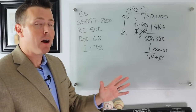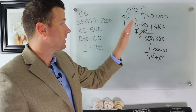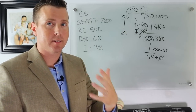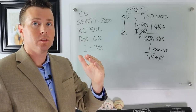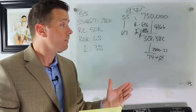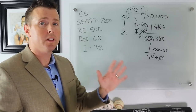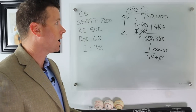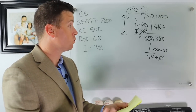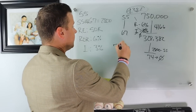And so now we have to go back to the expenses. We've got to lower our retirement expenses. So if we want to retire at 55 with $750,000, we either have to lower our expenses or bring in some more income. Now, if you're married, obviously this scenario is going to be different. I'm looking at this as a single individual. So let's look at this. Can I retire at 55 with $750,000 and lower our expenses? What do we have to get to in order to do this? Well, $750,000.